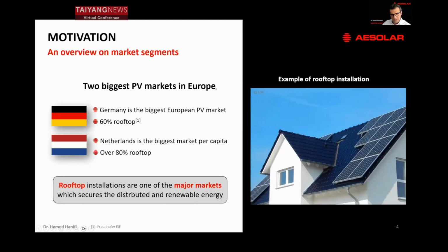Before going to the technical part, I would like to give you an overview of the market segments. If we look at the two biggest markets in Europe, considering Germany as the biggest European PV market and the Netherlands as the biggest market per capita, we see over 60% of the installations in Germany and over 80% of the installations in the Netherlands are rooftops. And of course, for a good reason. Rooftop installations are one of the major markets which secure distributed and renewable energy.